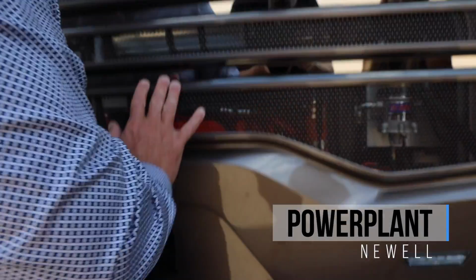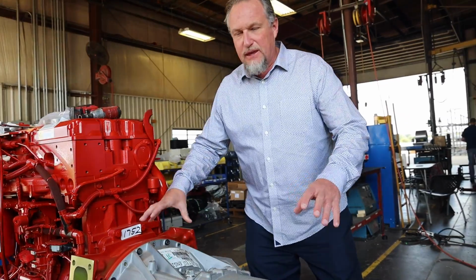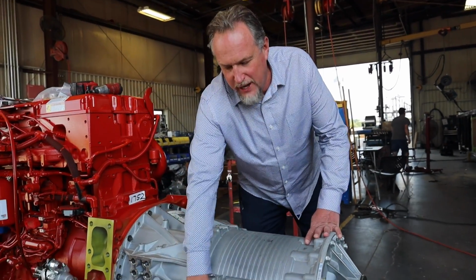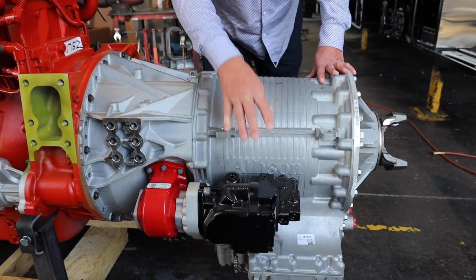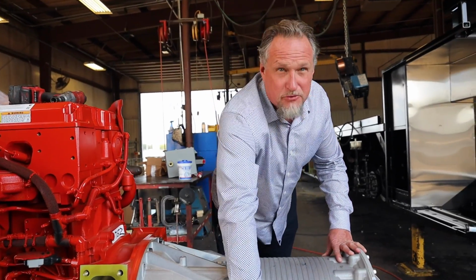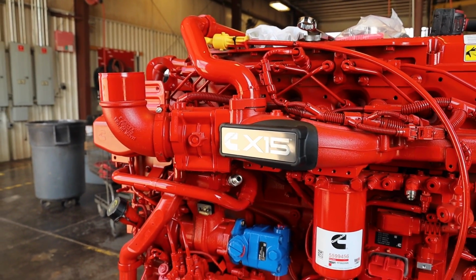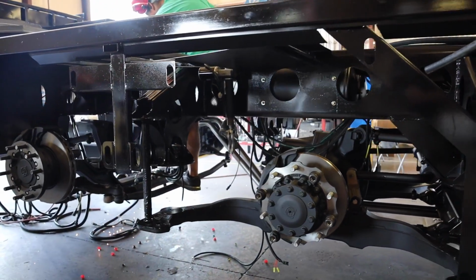Power plant here, X15 Cummins, 605 horse. This is a HD 4000 motorhome transmission. We do one thing different. We order a PTO driven hydraulic pump on here. So we've got an engine driven hydraulic pump that turns the cooling fan and a transmission driven hydraulic pump that turns the power steering pump. That is a drivable rig. In 1 month, they're able to take it out of here, drive it around, and bring it in for the next step that we're going to show you.